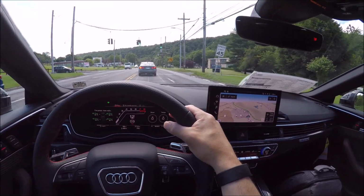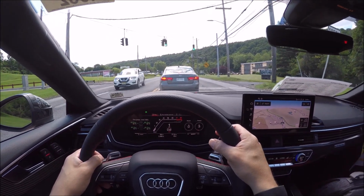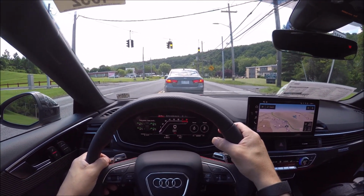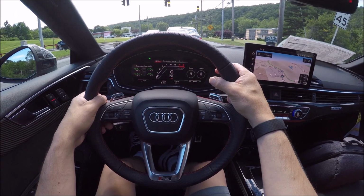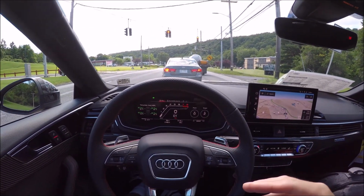We're gonna have to make a U-turn here. We couldn't make a left out of the dealership, so bear with me. Come on, you could do it, mister. You could do it. Oh, no. All right, so far, first impressions, this car is fast and comfortable.